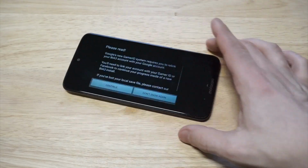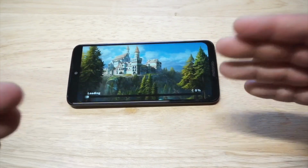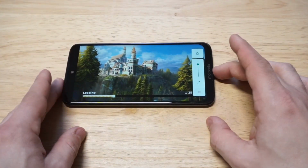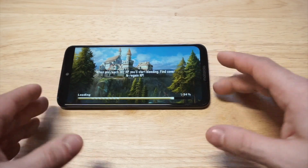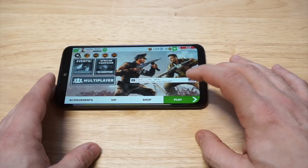So I'm going to get the volume turned up on here so you can really hear how loud it is. If you have any questions about this phone, just hit me up below and I'll get back to you. But we're going to do Brothers in Arms 3. This is a really cool third-person shooting game. I'm going to get a couple levels in here and we're just going to get into some of the action with this phone. Hope you guys enjoy it and let's get into it.